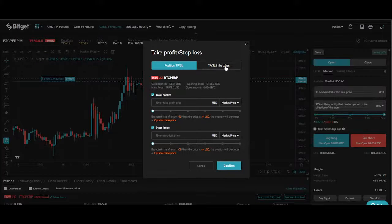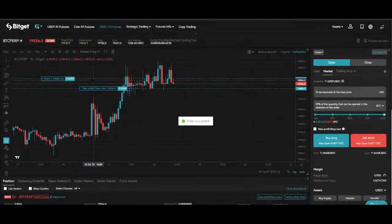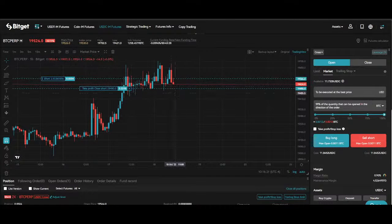You got to take profit stop loss in batches. So this would be for take profit only. You click the TPSL in batches, unclick this stop loss. So now I would just say, I can't remember the price, but let's just call it 19,490. I would just type in 19,490, and then down here you would put in the percentage, and you can move this percent slider in 1% increments. So you could do 1%, 2%, 3%, all the way to 100% profits. That's what you're going to exit. I usually do 2/3 of the position size, so anywhere from 60 to 70% right there. Hit confirm, then there's your take profit 1. So when this price gets hit, that means I'm going to exit 70% of the position.